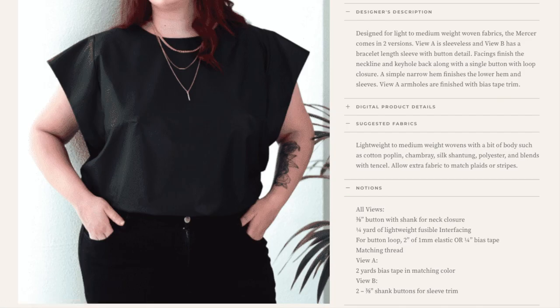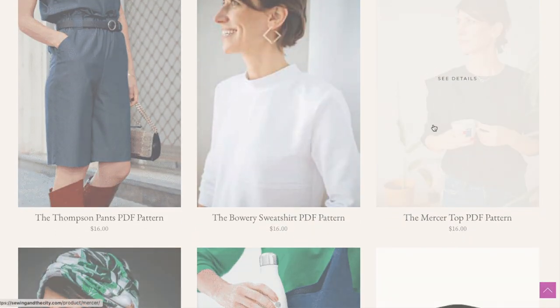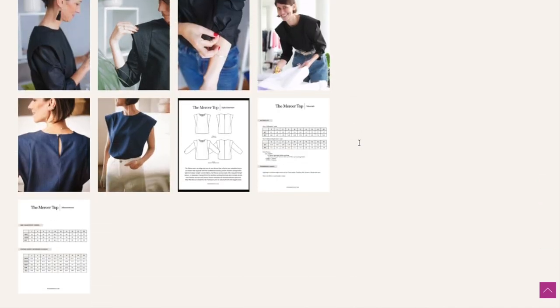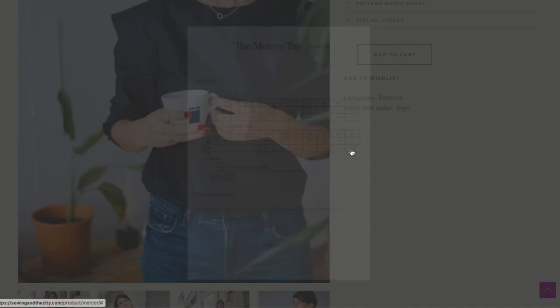All right, so that's Mercer Curvy. Real quick, let's go to Mercer Straight and just see if we've got a bust dart, and we do not. We do not. With that much ease, I want to see how much ease is in this version too.